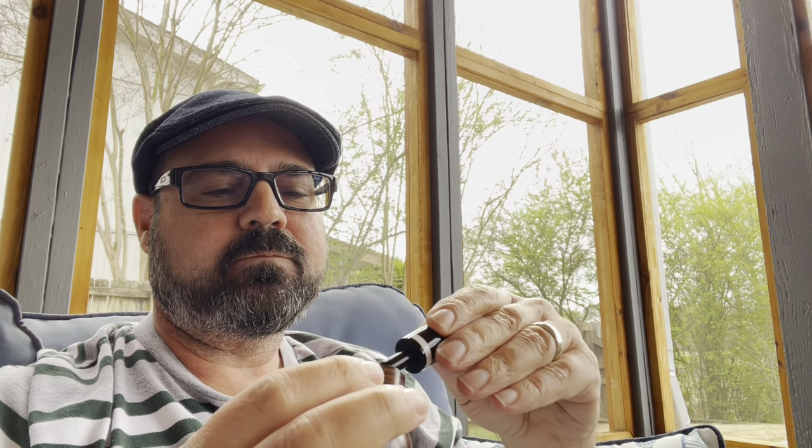The generosity of pipe smokers is truly, it'll take your breath away sometimes. I'm so thankful. This looks unsmoked. Beautiful. It says WT1808 on it. I should probably know what that means, but I don't.